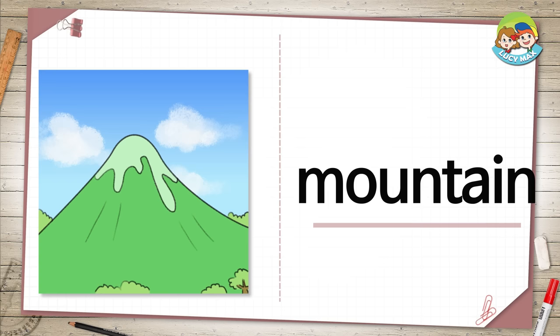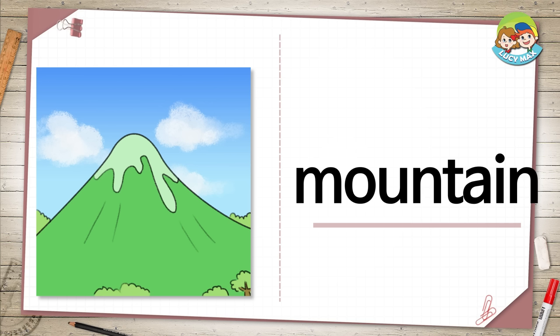Mountain. Mountains look like a triangle. What color do you see on top of the mountain?